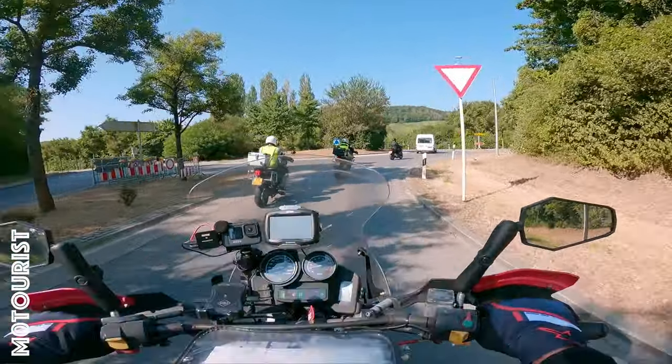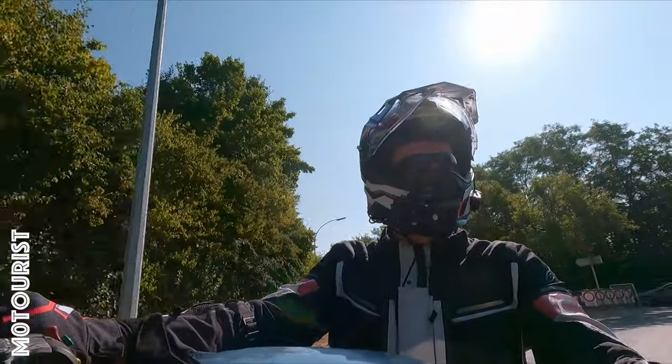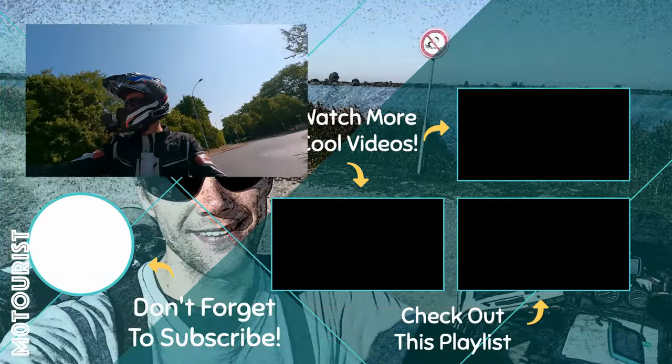But it's really nice if you're passing through Luxembourg. Wow, it's definitely a lot better than the highway, for sure.